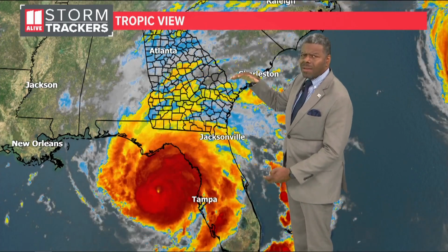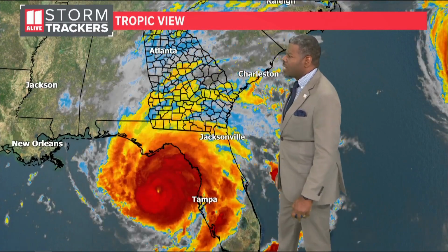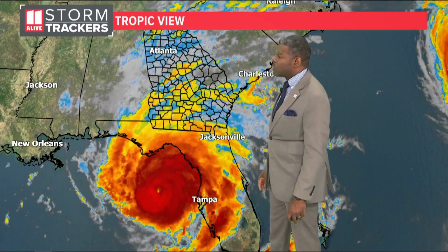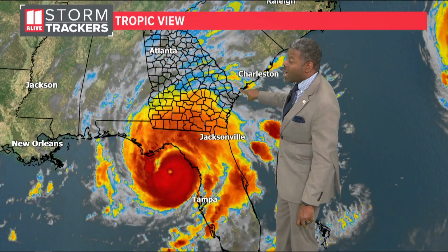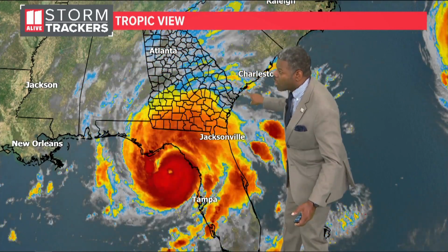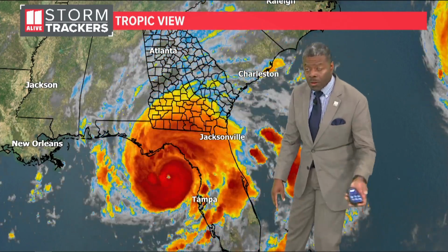Again, you can see how wide, how large this hurricane is. The rains are already impacting much of our state, the southern portions of the state, I should say, and then those winds impacting the southern portion of the state as well. It's mainly this area right here. So throughout the southeast will have the heaviest impacts as far as those winds go. You can see the onshore flow coming in for our coastal areas right now, and that will continue to be the case for the next couple of hours as well.